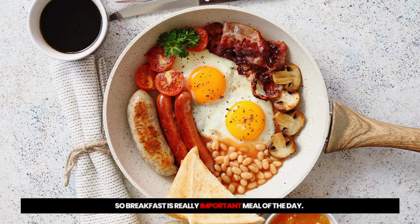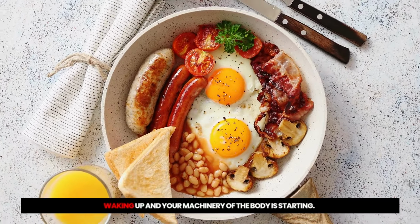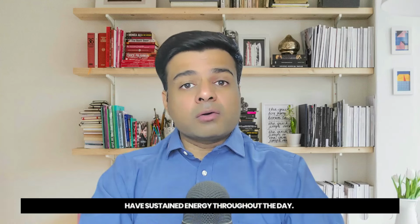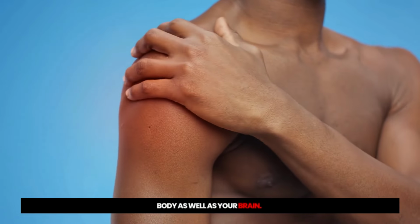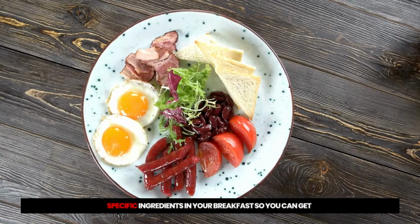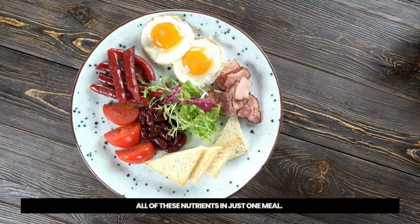So breakfast is really an important meal of the day. The reason being, morning is the time where your body is waking up and the machinery of your body is starting. So it is very important to give the right nutrients to your body so you can have sustained energy throughout the day, so your body functions at the optimal level. Also, there is less inflammation in the body, and your brain, your muscle, as well as your gut work at the proper level. So for that, it is very important to have specific ingredients in your breakfast so you can get all of these nutrients in just one meal.